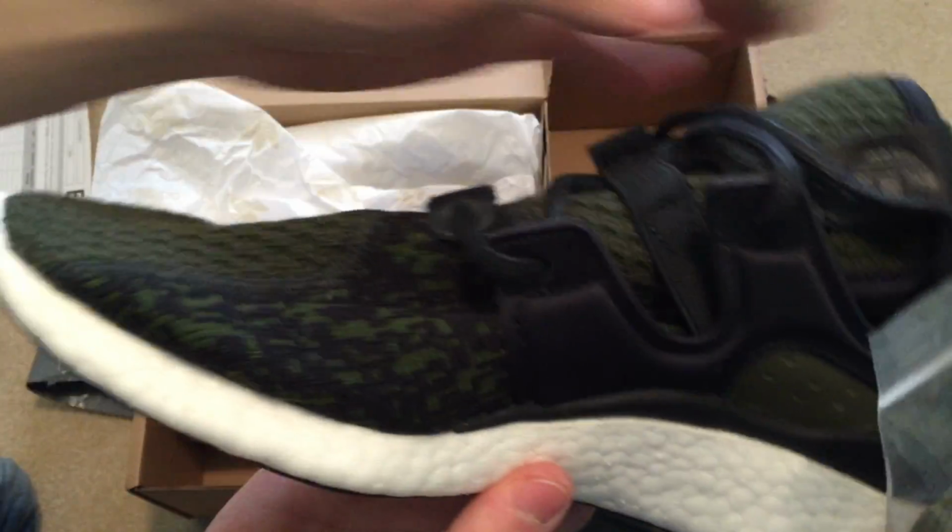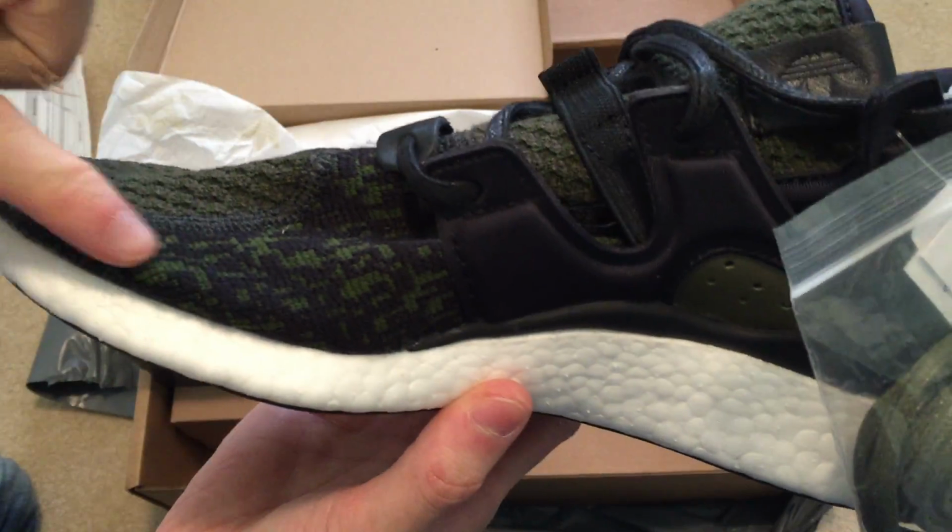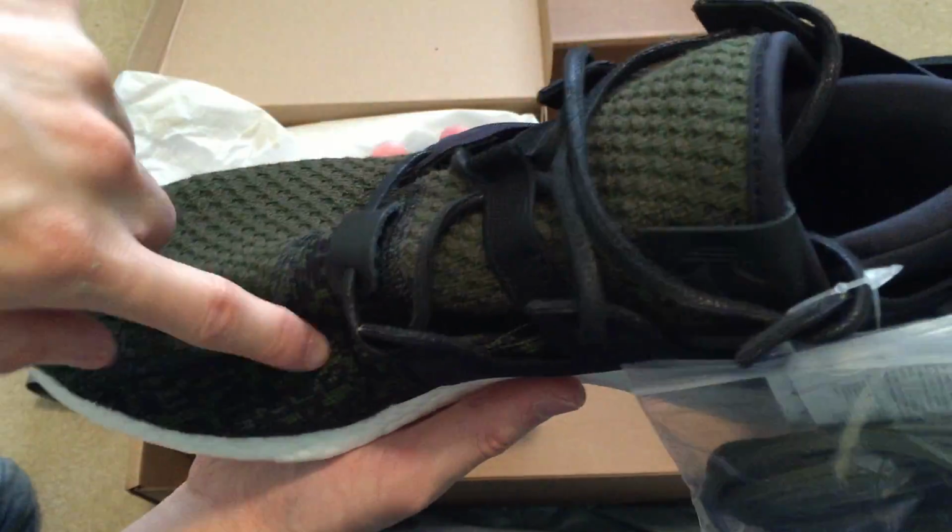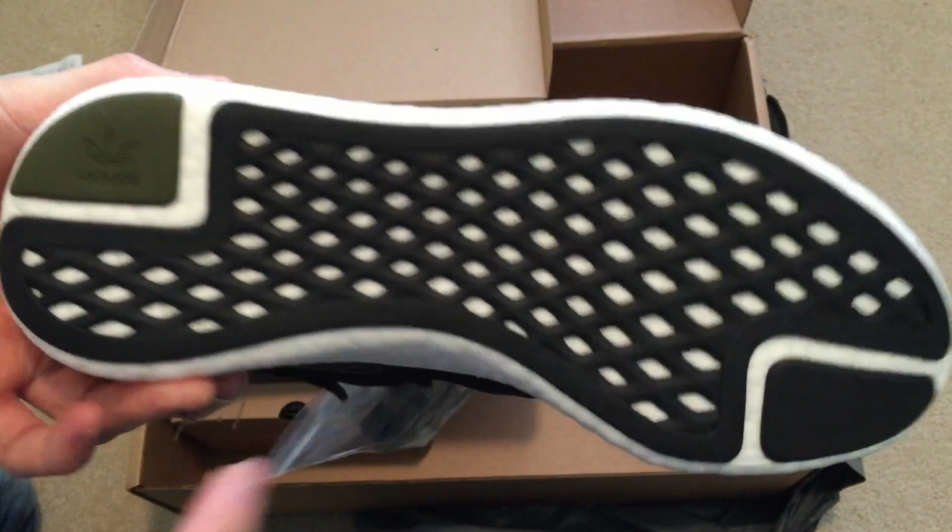Now, these are sick. You see that prime knit pattern? And has a prime knit all throughout, just a different design on this one. It says Adidas on the inside. On the bottom, Adidas, and then just the Boost.